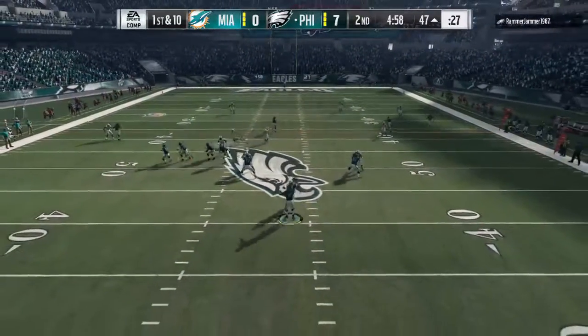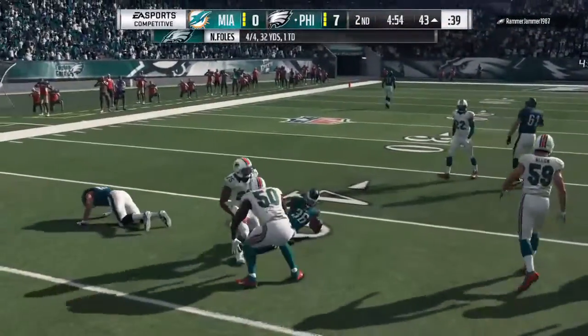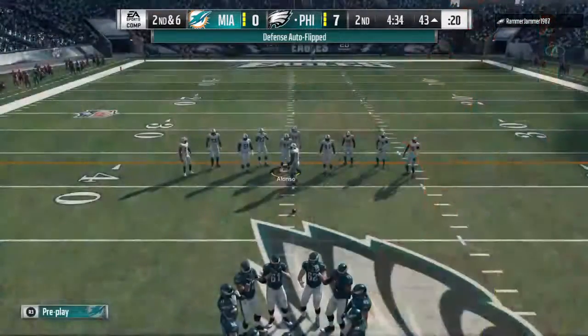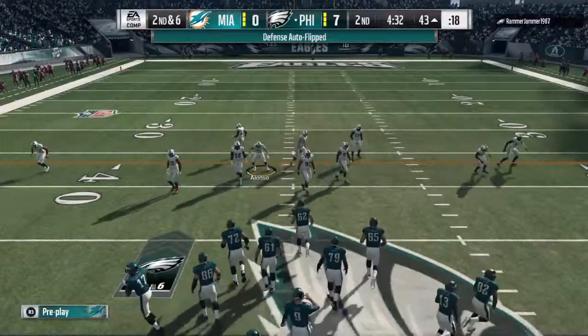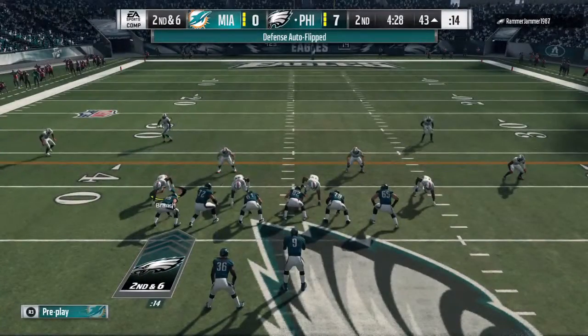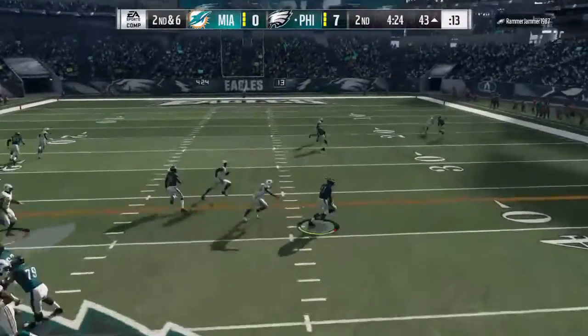Now Foles. They set up the screen to Ajayi. And he'll get it down here to the 43. They'll get 4 there out of the screen, and it's second down. In order for a screen pass to break big, a lot of things have to come together and be well executed. But all it takes is one small thing to go wrong and keep it from being a big game.